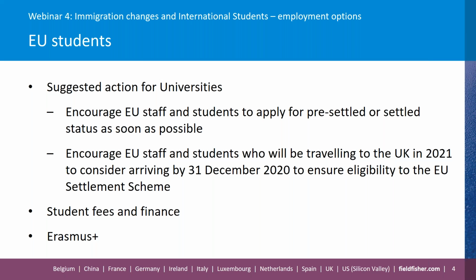So as you'll be aware, EU students starting a course in the 2021 to 22 academic year will no longer be eligible for home fee status or access to financial support unless they are eligible and apply to the EU settlement scheme. This makes it even more crucial for any EU national student to consider whether they can come to the UK before the end of 2020.